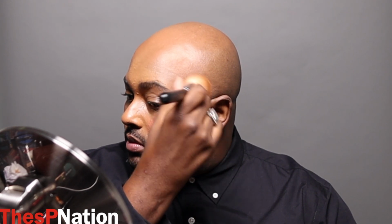Of course, I'm applying more than I naturally would or normally would in person, just because I really want this to show up on camera. Now I'm just taking a clean brush and just diffusing that a little bit. I don't want it to look clownish, at least on camera anyway. In person, it doesn't look like that. Valentino blush is very pigmented, so you don't need a lot at all. Alright, now that we have that completed, we can go ahead and apply a lip.